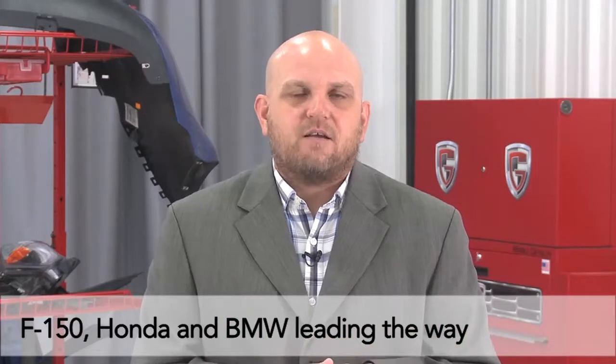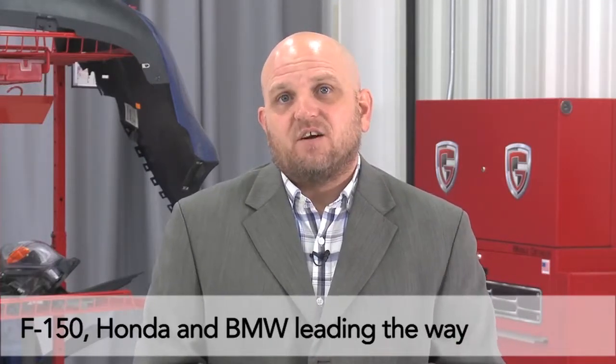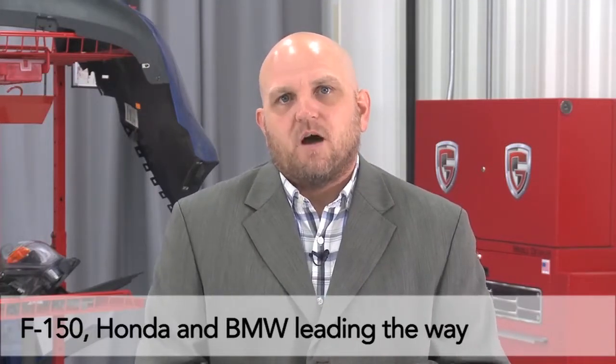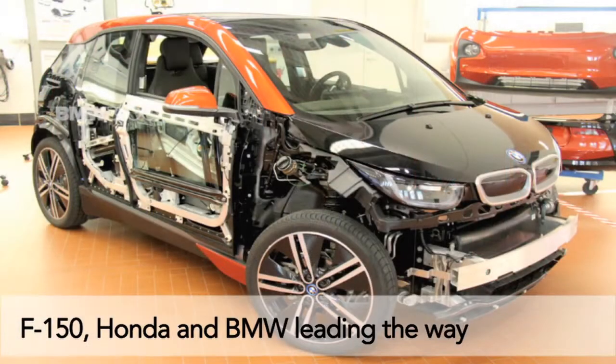The advanced high-strength steels that we're looking at in today's vehicles really have had the most significant impact on the overall repair process, and they continue to evolve at a rapid pace. Honda, for example, is now introducing a 1,500 megapascal material from a tensile strength standpoint in the side aperture on many of the structures of their vehicles. These ultra-high-strength steels are extremely heat-sensitive, and they really prohibit us from doing a lot of the straightening that we might have done on a vehicle just 5 or 10 years ago.